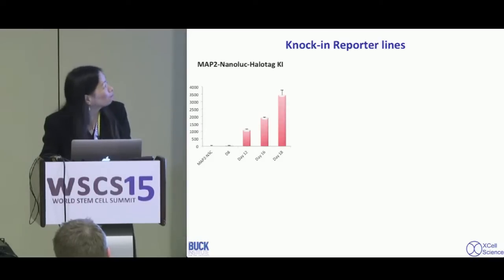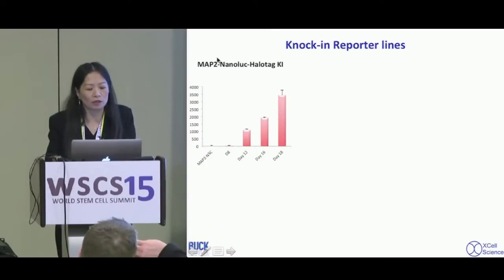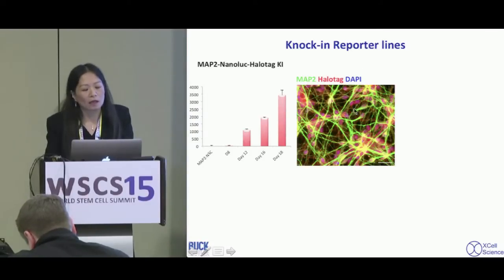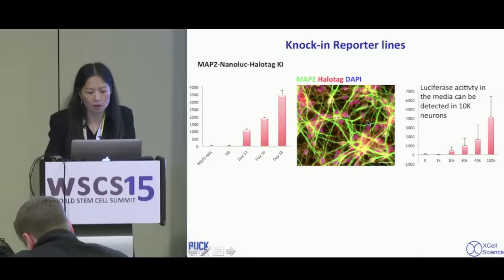This is a neuron reporter here. Again, what we have done is that all are made by knock-in into the endogenous allele, and we use MAP2 as a reporter for neurons. We tagged a luciferase analog and HaloTag into the endogenous MAP2, and this line is specifically made by zinc finger nuclease. As you see, as you differentiate into neurons, you see the luciferase activity increase here, okay? And just to validate that the luciferase activity or the reporter is coming from the neurons, we also have a HaloTag as a dual reporter in the system, so we have done a double label that you can see specifically.